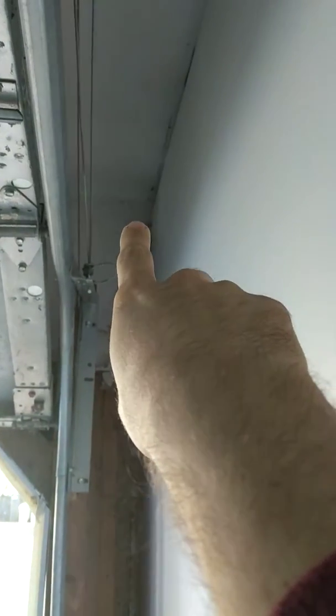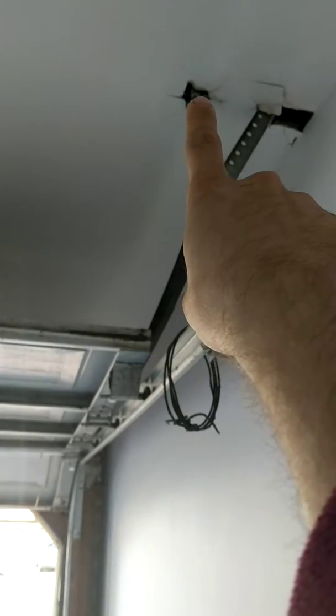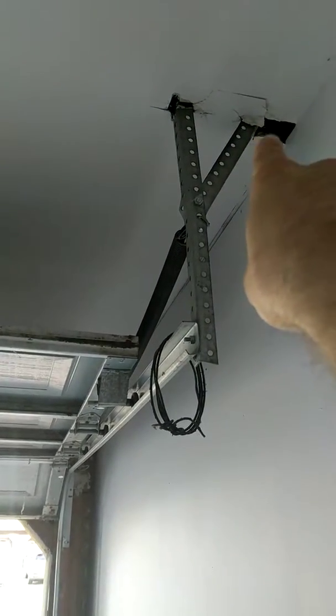We do have a gap up here, so this is where the wall meets the ceiling. Maybe we can get another piece of sheetrock and just glue it on there. It stretches from here all the way down there, so it's about 10 feet, just to get something to cover that. Make sure that we just spray the fire foam right in this one. You don't need that one because it's above the attic.